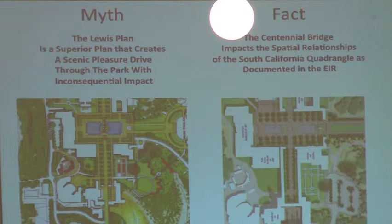Our project is based in facts. The EIR is extremely detailed and tells you that the Centennial Bridge does not comply with the Secretary of Interior Standards number 2 and 9 because it affects the spatial relationship of the California quadrangle. The very fact that the bridge is there as a large structure changes that set of spaces and therefore cannot comply with those two standards. That analysis has not been done here, but it's hard to believe that this will not have the same impacts.